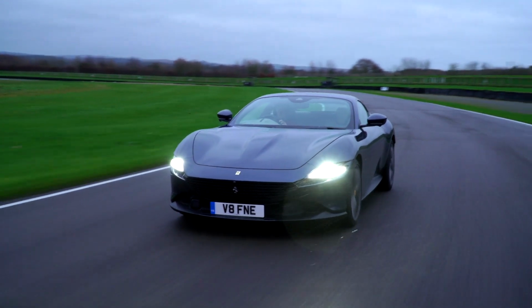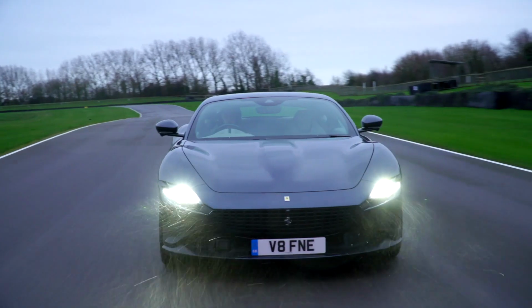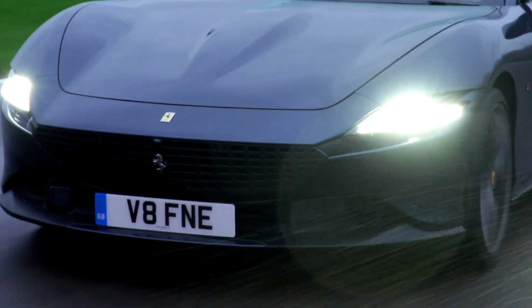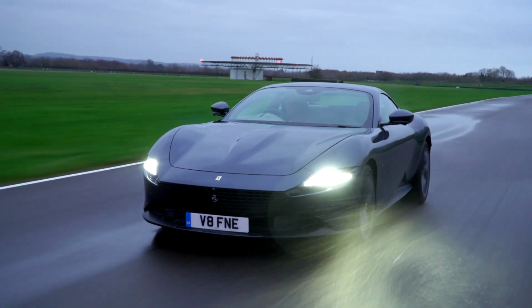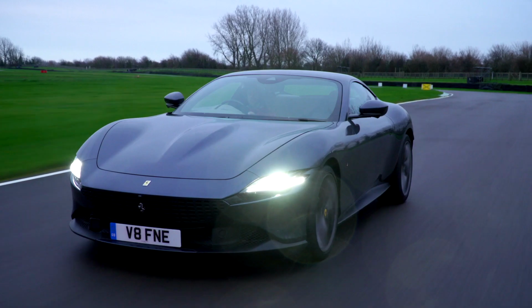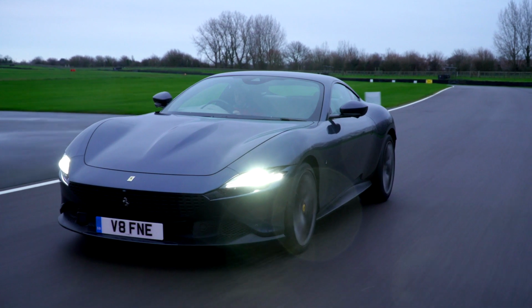This car is a 3.8 litre twin-turbo V8. It'll do 0 to 62 in about 3.4 seconds. Top speed of 199 miles an hour, 760 Newton meters of torque, and goodness me, does it know how to use it. It may not look like your usual Ferrari actually. It's a bit softer in its lines, a little bit more sophisticated, but this is supposed to be the everyday Ferrari. But with those performance statistics, it makes you wonder just how everyday it is.